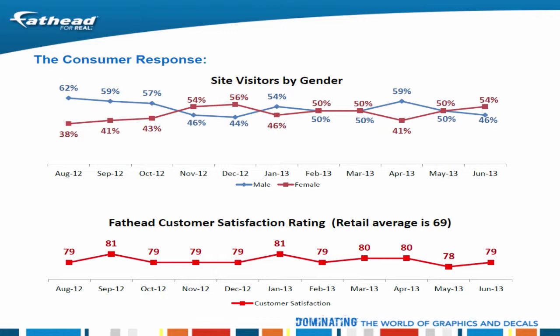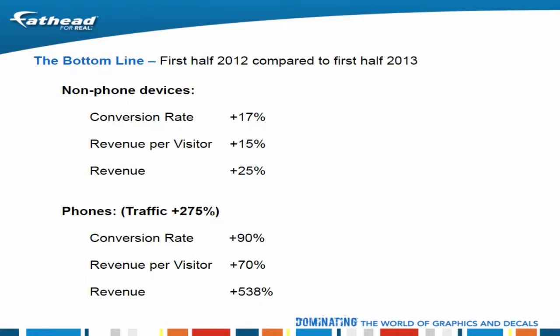So here's the bottom line. I'm comparing first half of 2012, no responsive site. First half of 2013, responsive site. Non-phone devices, conversions up 17%. Revenue per visitor, 15%. Total revenue of 25%.